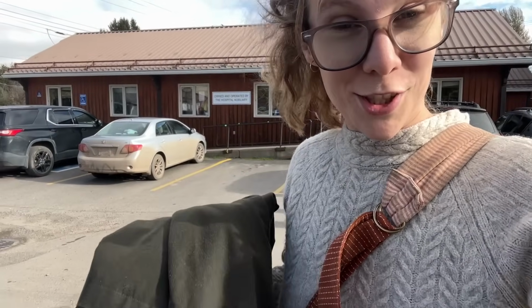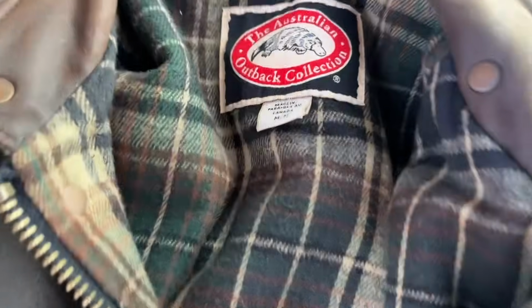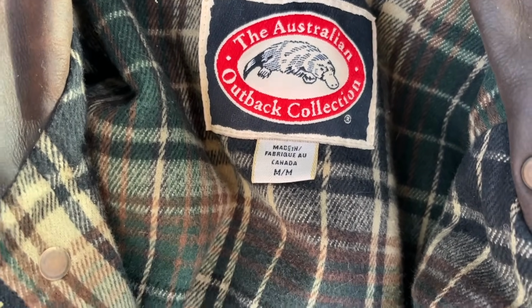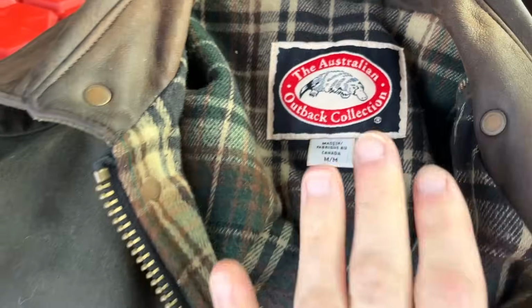You would not believe what I just got at the thrift store. For $12, I got an oil skin coat. It needs to be finished, I think, to be waterproof, but friends, $12.